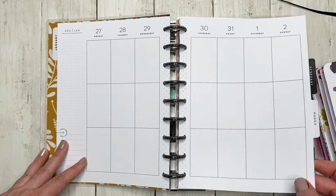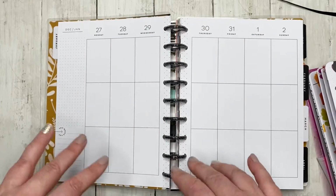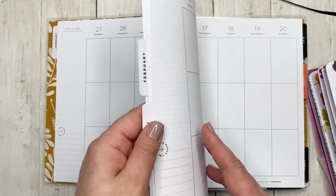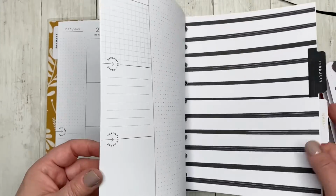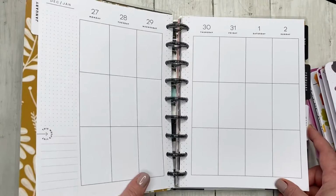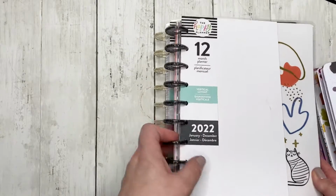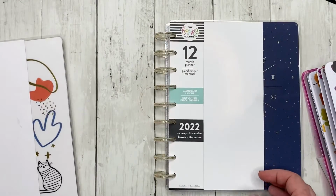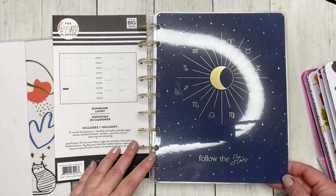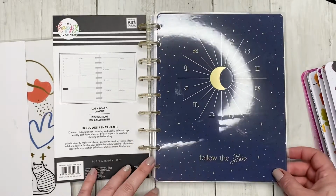I'll fill this out and then I'll go to my daily and fill out my daily in a more detailed format. So that's what I wanted the vertical for. I love the plain, love the neutral, love the cats. So obviously I had to have that. But I also keep looking at people using the dashboard. And I really wanted to try the dashboard for myself to see which one I liked better.